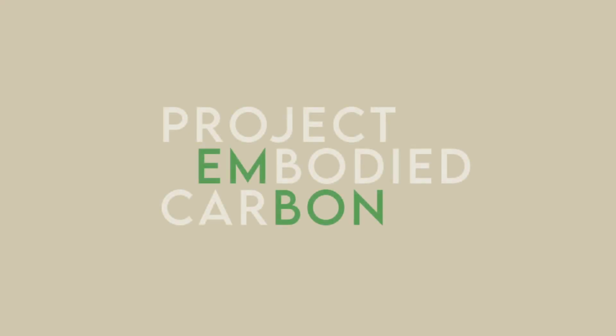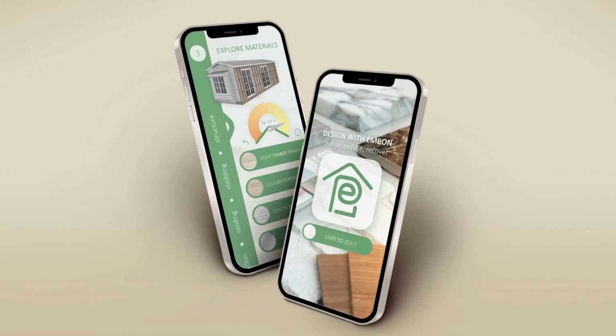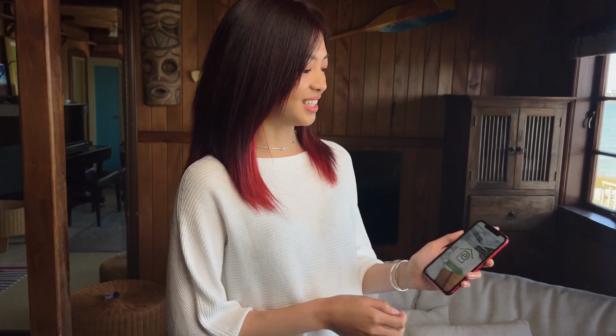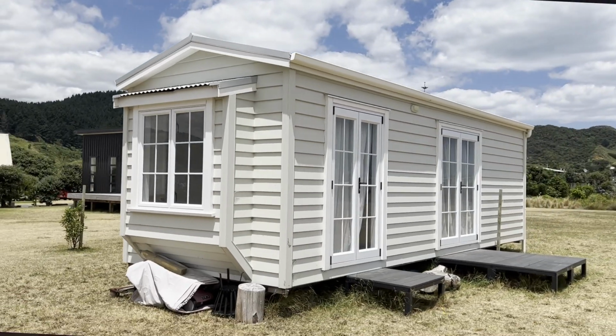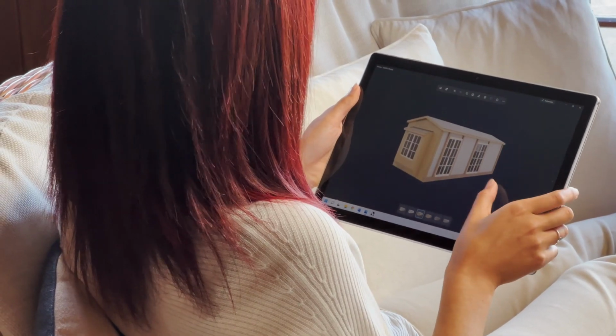I would like to introduce you to Project MBON, Project Embodied Carbon. Project MBON simplifies life cycle assessment, also known as LCA, through an interactive virtual platform. Most existing LCA tools in the market are numerically focused and often difficult to put into practice. Project MBON is completely different from current LCA tools and has a more visual approach.